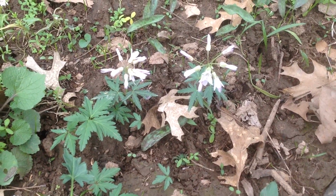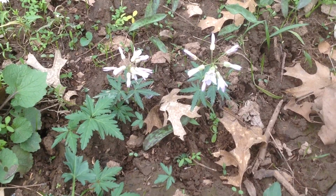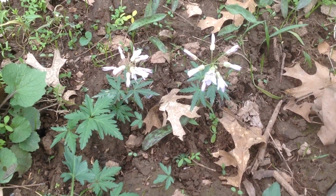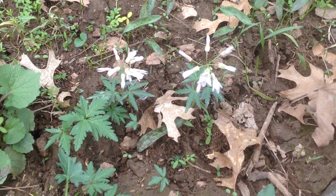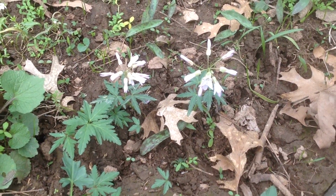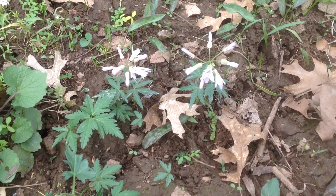Toothwort is a spring ephemeral. It comes out in the early spring before the trees leaf out, and it has to do everything it needs to do. Produce leaves, collect much energy down in its roots, produce flowers, and hopefully seeds if it gets pollinated, all before the trees leaf out and it doesn't get any more sunlight. So it's a precarious life, but that's what spring ephemerals do.